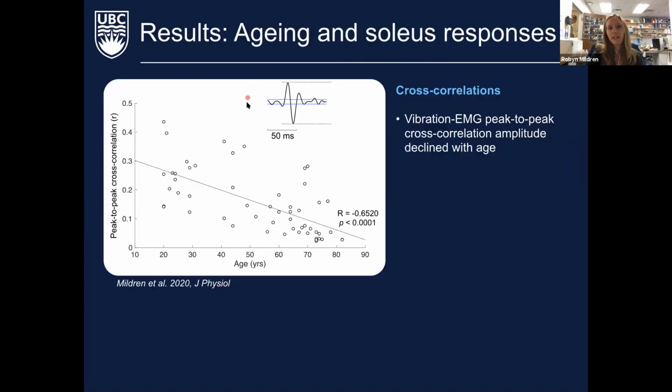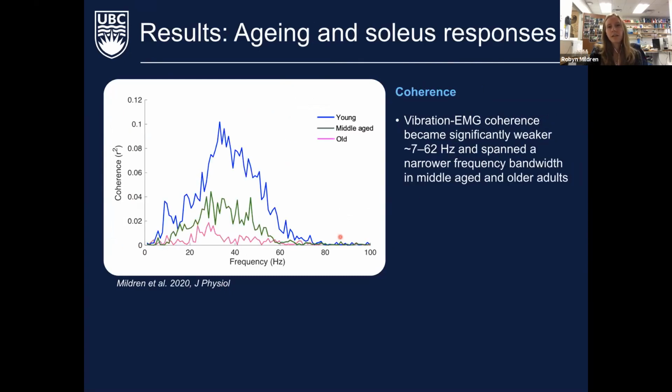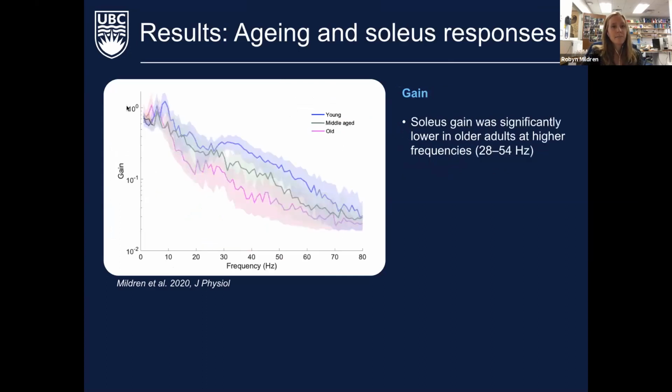So this is showing the cross correlation between the vibration and EMG. As you lag the EMG around 40 milliseconds relative to the stimulus, those signals are correlated. And this is plotting the peak-to-peak cross correlation as a function of age. So you can see the soleus response amplitude declines with age. Here I've grouped individuals into young, middle-aged, and older groups. And this is showing coherence, which is the strength of the linear correlation between the vibration and EMG across frequencies. Coherence became weaker with age and also spanned a narrower frequency bandwidth. Gain is the muscle output relative to the input. And similarly, we found that gain also became lower with age.